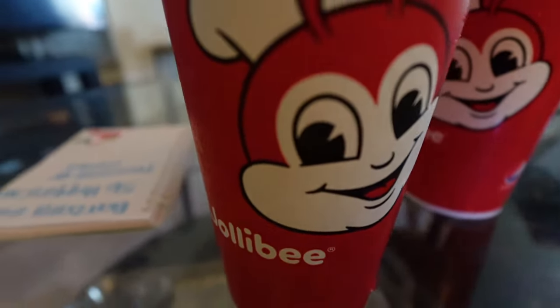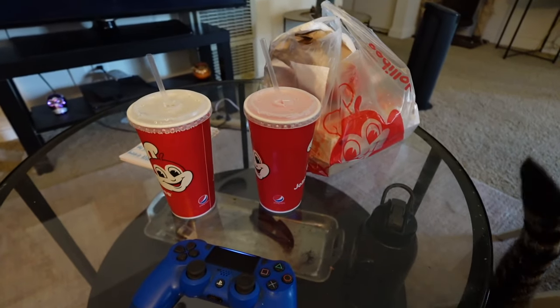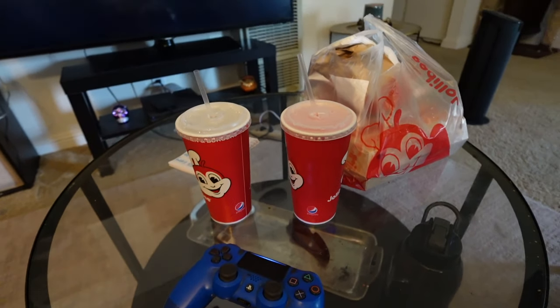So you've been home for a few hours already and we made a food run. Sad to say, this is gonna be the first meal of the day. It's 12:06 in the afternoon, but Alexis and I have never had the infamous Jollibee. So you guys are about to get the first look. The unofficial official review of Jollibee chicken.